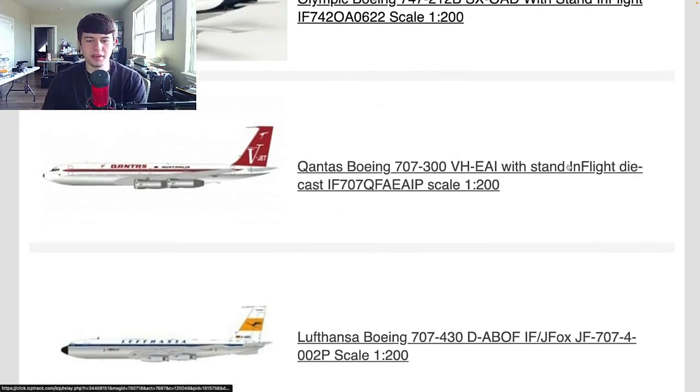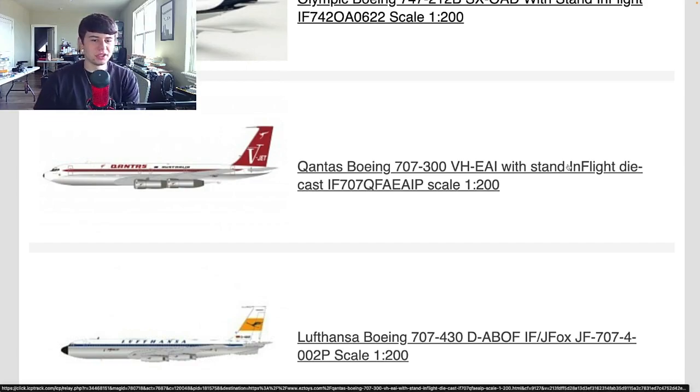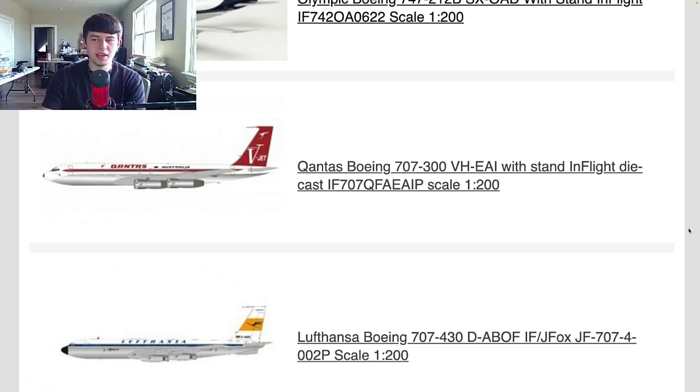Alright, the Lufthansa Boeing 707, this is a 430. How about that? The shorter iteration. Delta Alpha Bravo Oscar Foxtrot. Beautiful looking airplane. Very unique there with the tail design. Lufthansa's always kind of kept the same baseline design for their liveries, but they've always changed up something pretty significant, and you can definitely see how many years have passed with the liveries. So glad you can see that aircraft nevertheless.